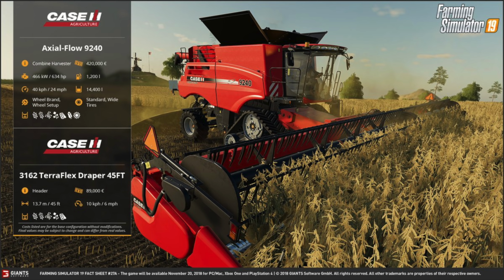You can change wheel brand and wheel setup. And it says standard or wide tires. However, we see crawler tracks here. So I wonder, are crawler tracks standard? Or did they just completely forget to put that down? It could be either one. So stay tuned for that. We will be answering that question on Tuesday. Do not worry whatsoever. And we can also harvest wheat, barley, oats, canola, sunflower, soybeans, corn, all the good stuff.